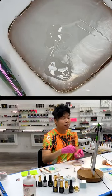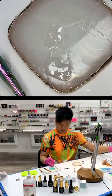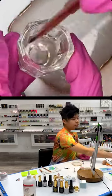Now I'm gonna pen over the fish tails with a pointy brush.